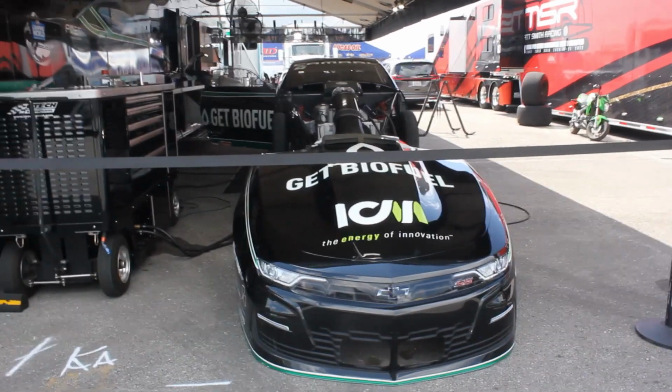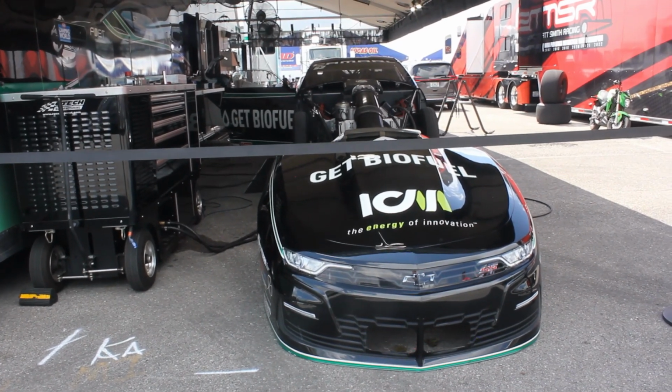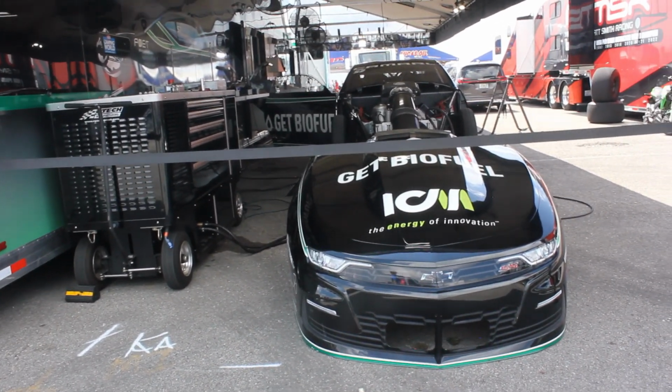Currently not qualified for the U.S. Nationals because they went to do the burnout last night, had to push the car off the starting line because it had a wheelie bar issue. So far, he has not set a time and is not even on the qualifying list for the U.S. Nationals.